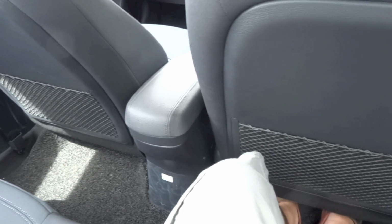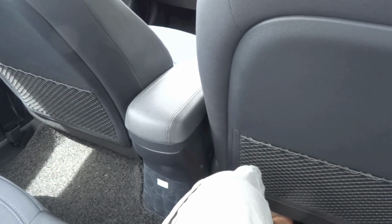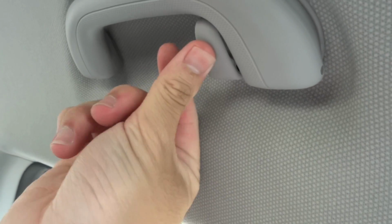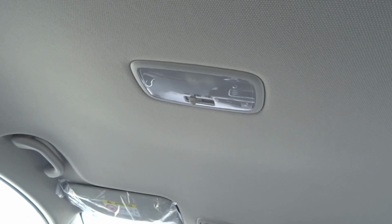The seats are nice and comfortable. You do get storage pockets on the front seat backs. No rear center armrest for this one. But you do get grip handles on the ceiling, with a hook for the right side at the back. And you do have your rear interior lights right above.